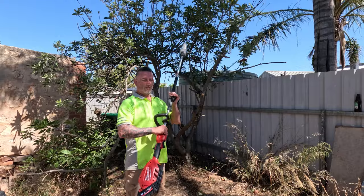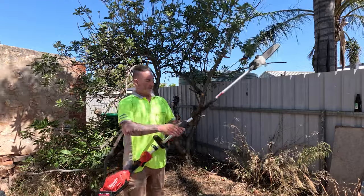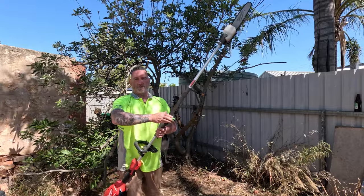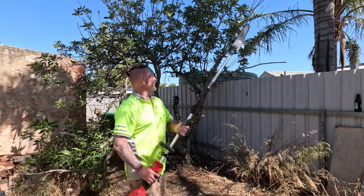So this is the new toy. A very long chainsaw, but it does a great job. All you do is undo that, slide that pole out, and you put the whip snipper attachment in. And that works really good too. So yeah, really pumped about this tool.